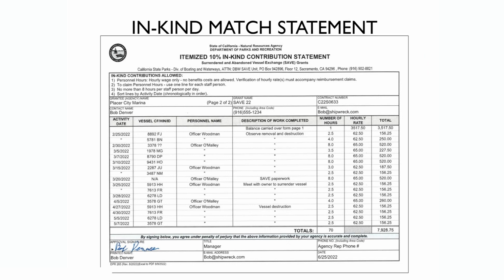Remember, match can be a combination of in-kind and cash to reach the 10% requirement. Some agencies use all cash. Some agencies record enough time so their match is in kind. This amount is entered onto the abandoned and/or surrendered vessel claim form in-kind box and is not deducted from the reimbursement subtotal. Make sure you do not double count your in-kind match by entering the full amount on more than one reimbursement claim form.